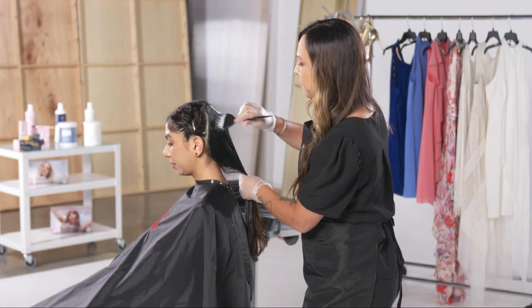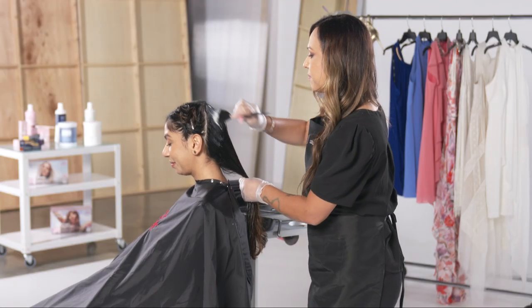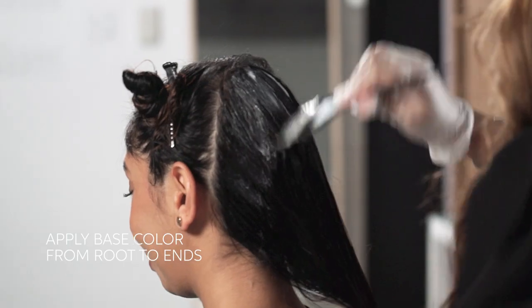To really soften the rest of the color in her hair and also blend it all together and make it look uniform.